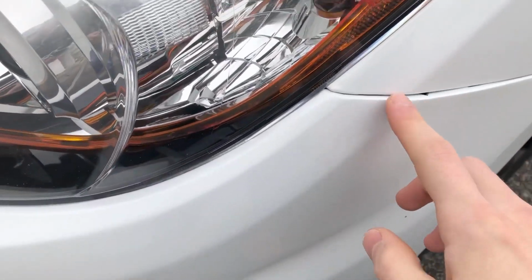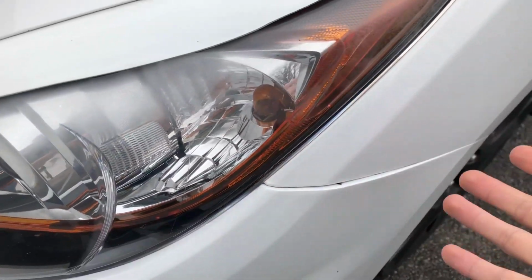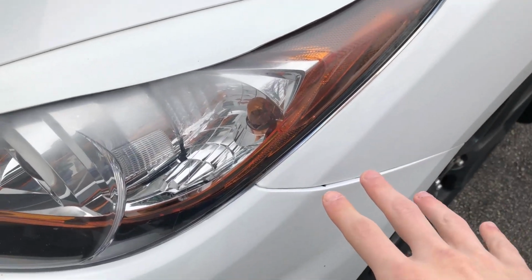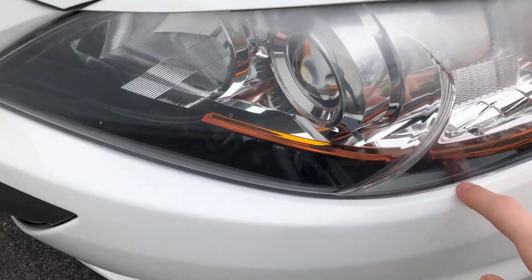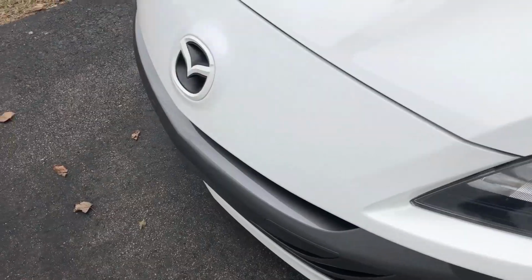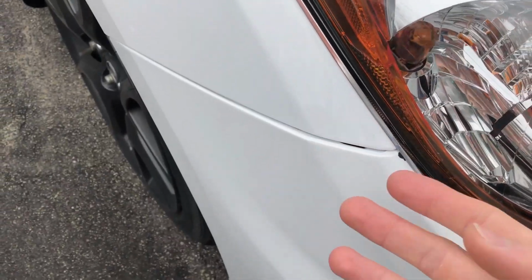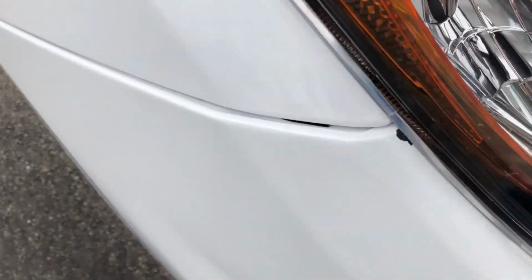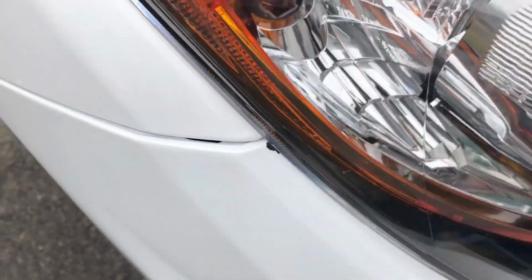The bumper clips are still trash. This thing pops up all the time, just because it leads me to believe they didn't replace the bumper clips like they said they did. It's chipping the paint underneath here. Like when it pops out, you can see it. Also on this side, these clips, they pop out all the time as well. You can see there's the paint chipping. There's even some cracking right there.